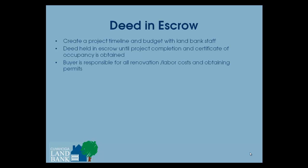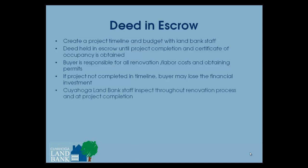If the project is not completed on time, the buyer loses the financial investment unless an extension is provided by the land bank at the land bank's sole discretion. Staff will inspect the property when the renovations have been completed to make sure that the property has been renovated to the agreed upon standard.